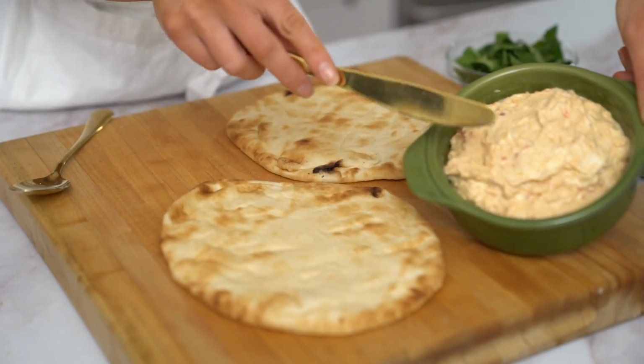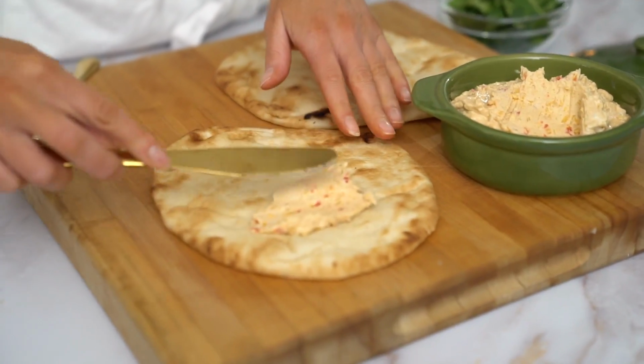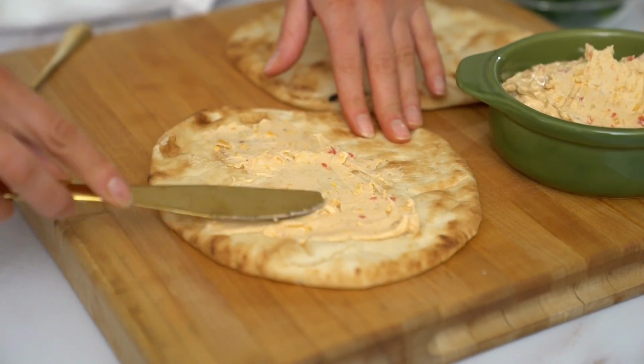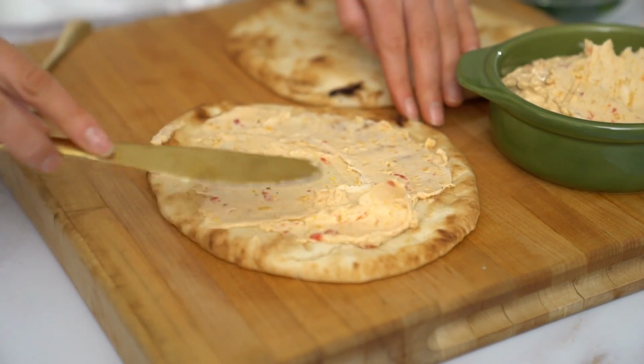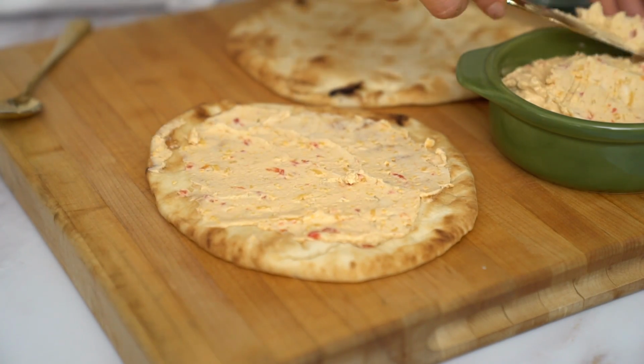All right, so you want to start by spreading the pimento cheese onto each one. About 3 tablespoons. You want it to be not a super heavy layer, but also don't be stingy. It's supposed to be a pizza with cheese on it. So a good amount. I'd say 3 to 4 tablespoons is pretty good, depending on the size of naan that you have.